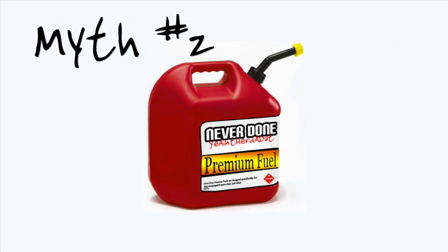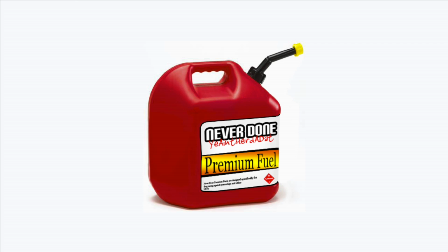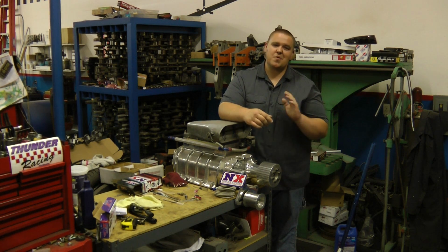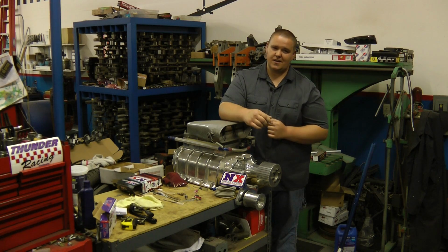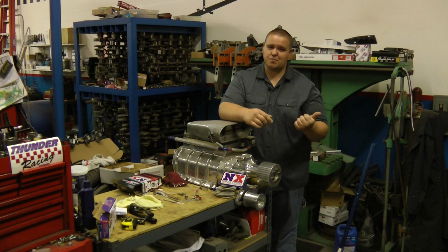Myth 2. Am I going to have to use race fuel, or at least premium gas to make this thing work? Yeah, it's recommended that you use premium fuel. You don't need to worry about race fuel until you're over 100 shot. Now a shot refers to the amount of horsepower you're going to get. 100 shot is 100 horsepower, 50 shot is 50 horsepower, and so on.